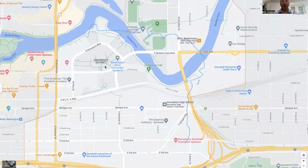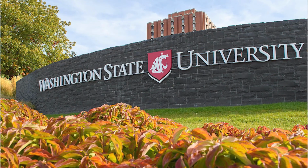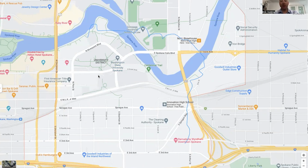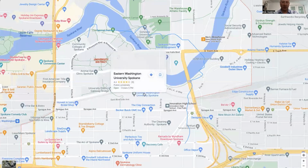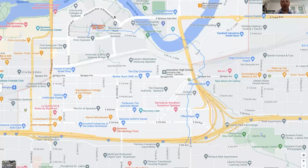In the University District, you've got the Washington State University WSU satellite campus up in here that kids take advantage of, rather than having to commute down to Pullman. And I think Eastern Washington has a satellite campus there as well. As you come down in here, this is mostly all going to be commercial properties that run through the south part of the University District. So shopping and everything else is super close by.